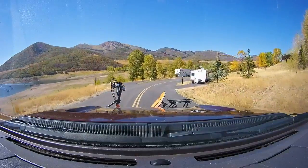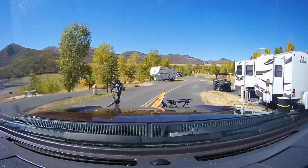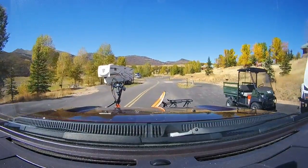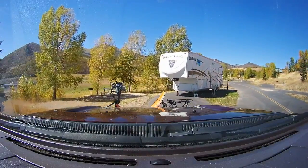This is me now approaching Jordanelle. But just to wrap up, Strawberry is a great place, but the phone access is pretty limited, I'll say that. And here's Jordanelle, and I'll have more on that soon.